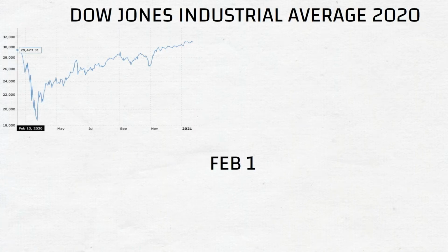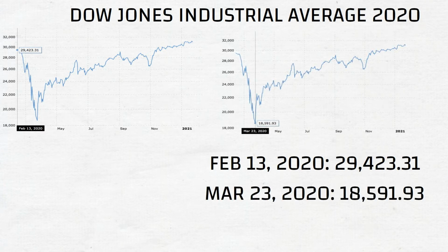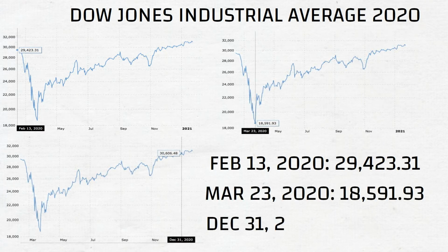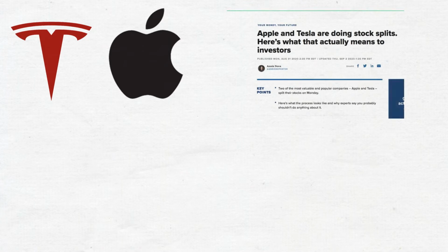In 2020, we saw the stock market drop from an all-time high of 29,000 points down to 18,000 points, and over the course of the year, the stock market broke headlines by reaching record-breaking highs. Companies like Tesla and Apple reached unbelievable records and even went through stock splits.